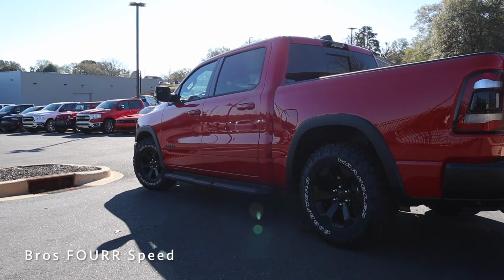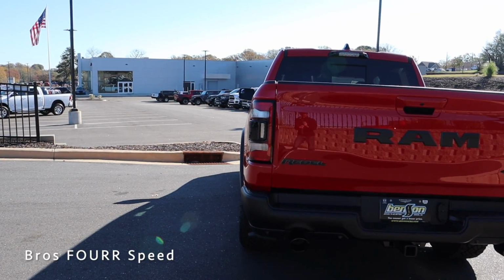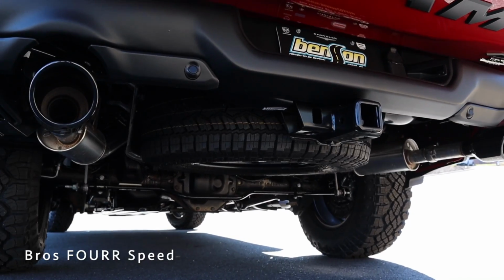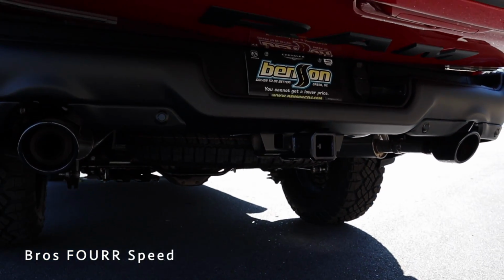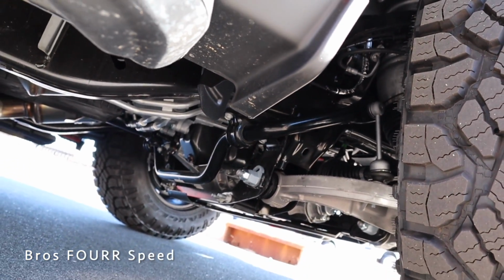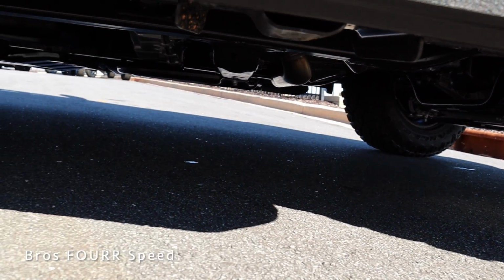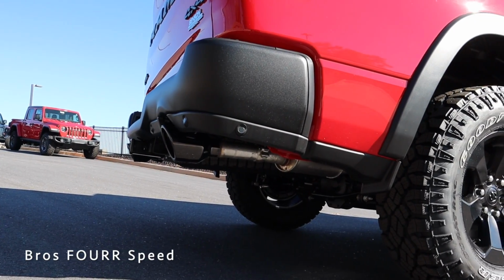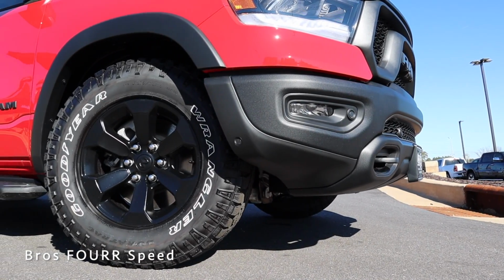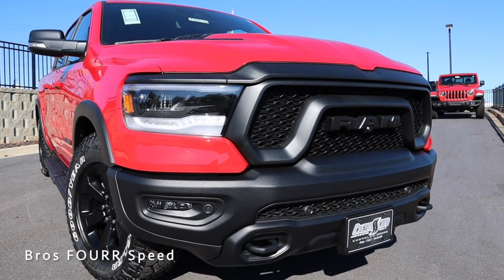The overall length is 232.9 inches with a wheelbase of 144.5. We get a width of 82.1 inches with a height of 77.6. And with this configuration, you can expect max towing at 8,100 pounds with a payload capacity of 1,800 pounds. This 2021 Ram Rebel is also equipped with the optional air ride suspension, which gives it a max ground clearance of 10.8 inches, and then the departure angle is 23.8 degrees with an approach angle of 26.7 degrees and breakover at 21.8.